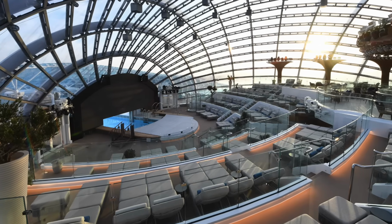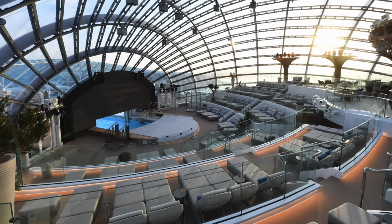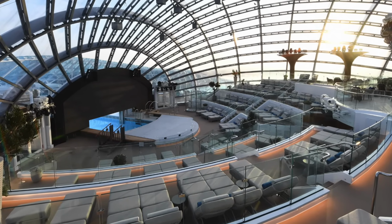As tasty as all that sounds, there is more to the Sun Princess than just food. Princess has also redesigned their entertainment on offer. The highlight is the dome at the front of the ship. This covered area has terrace loungers and an indoor-outdoor pool.